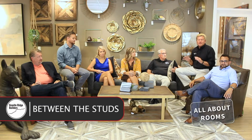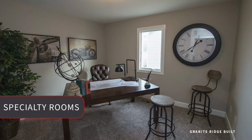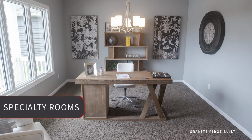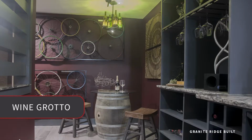The last segment is going to be all about specialty rooms. And what I mean by that, for instance, a lot of people have heard of people working from their home offices. Did you know that 5% of the population right now is working from home totally? Well, we're doing those kind of rooms, and you have to take a special setup. Another specialty room that I've been seeing lately is a wine grotto area, or a better one is a wine tasting room. So that's a couple specialties that I thought of.